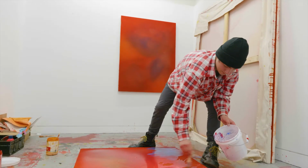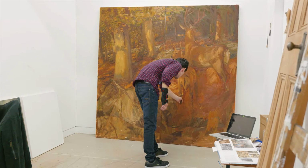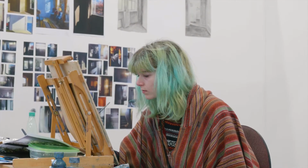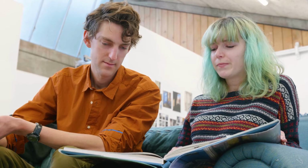Studying fine arts here at Ilam puts you in a unique position to go on and work within the arts community, either nationally or internationally. We've got a small school, so there's a lot of contact with lecturing staff, and also a community developed between students who often go on to work together outside of the art school.